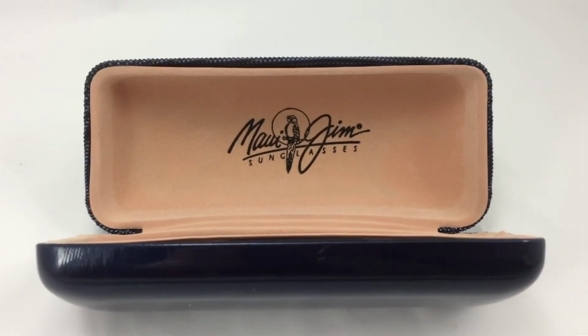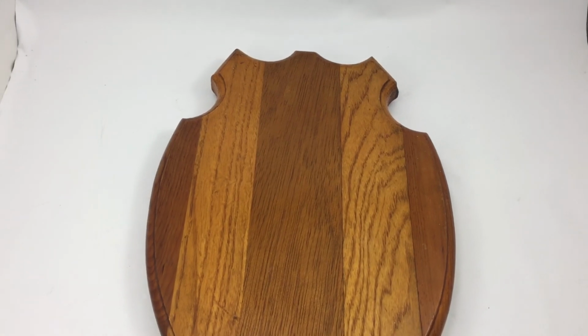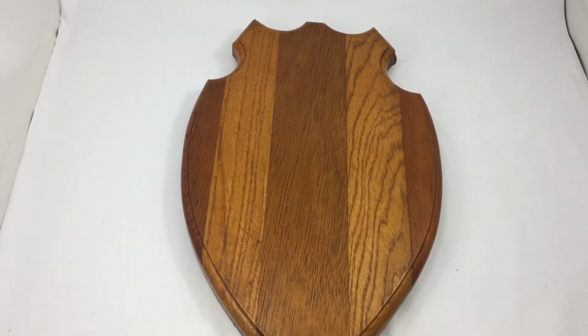Paid $1 for this Maui Jim sunglass case. A little bit separated in the front there. Sold for $11. I got this mounting plaque from a friend who moved away. It's about 12 inches high, and I sold it for 25 bucks.